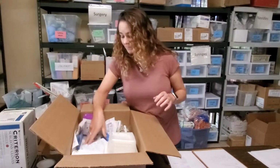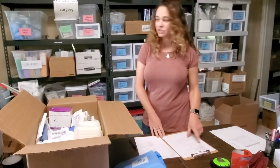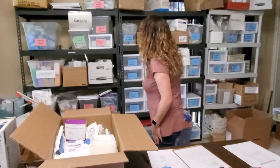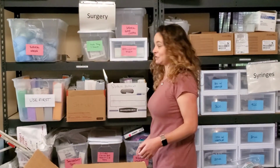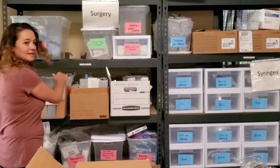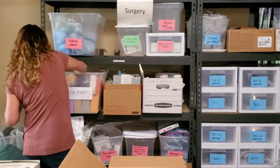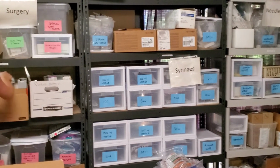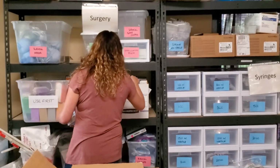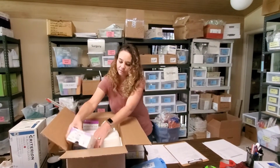A couple more things that they need that they said was the suture material and the syringes. So back here in our surgery section, we have an entire shelf of suture material. So I'm just going to pick out a couple of the sizes that they would use most for the animals that they work on. All right. Those packed up.